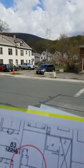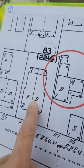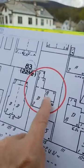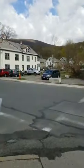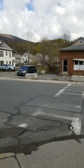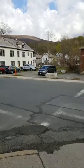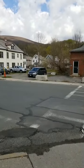There's that minivan, and you see that kind of yellowish house there. That's this house. There's the little front porch sticking out. You can see that there. But this house is not there anymore. But it was there in 1946, and before that. It's another building that no longer exists, but it was here into the 2000s.